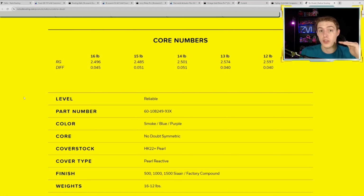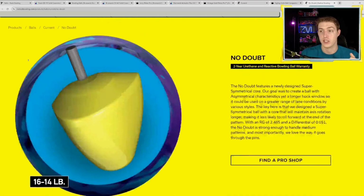We do need more of those middle, medium sharp, just not too strong, not too weak pearl bowling balls because Storm has very few right now. Motive doesn't really have an insane amount. They just have the Hyper Venom. The Brunswick brands really have the Scorpion Strike that they lean on pretty heavily. There isn't much in that range, so I'm glad Radical is coming out with something that's close.